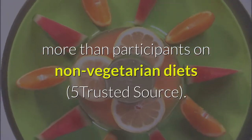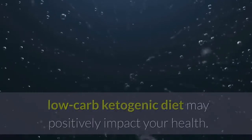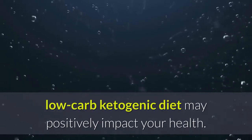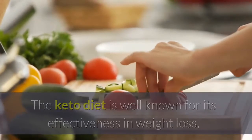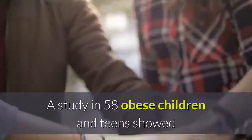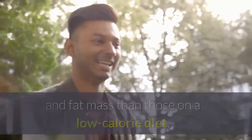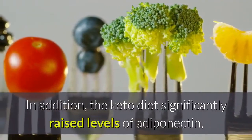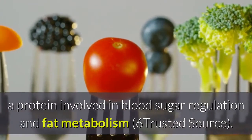Like the vegan diet, research has shown that following the high-fat, low-carb ketogenic diet may positively impact your health. The keto diet is well known for its effectiveness in weight loss, blood sugar control and reduced heart disease risk factors. A study in 58 obese children and teens showed that participants following a ketogenic diet lost significantly more weight and fat mass than those on a low-calorie diet. In addition, the keto diet significantly raised levels of adiponectin, a protein involved in blood sugar regulation and fat metabolism.